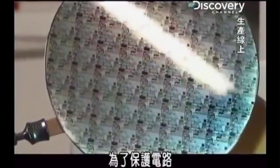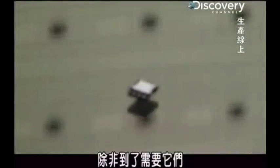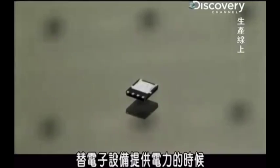And to protect the circuits, the wafers aren't broken apart into individual semiconductors until they're needed to power an electronic device. Anything from a cell phone to a satellite.